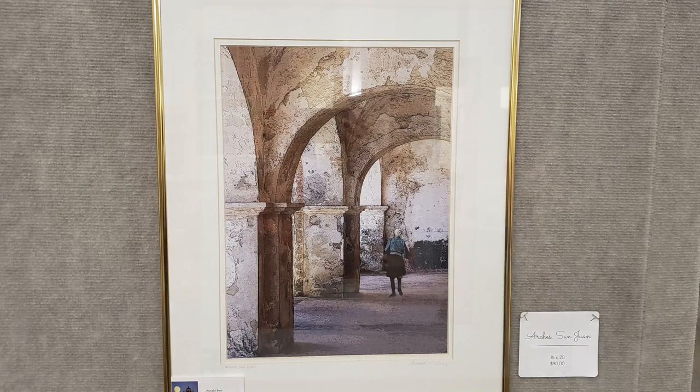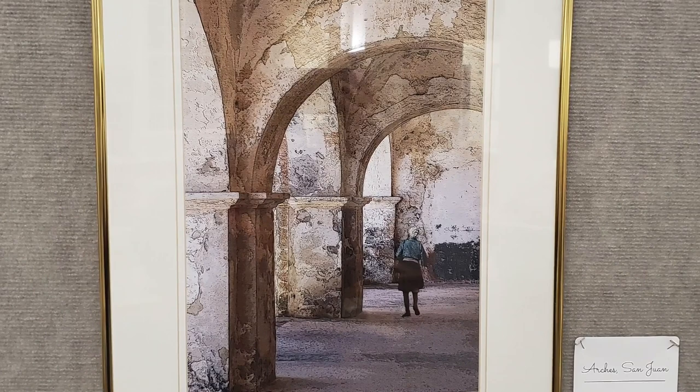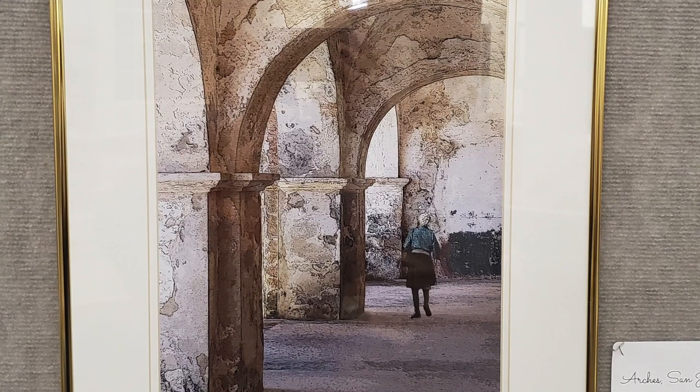And these two pictures were taken in San Juan. There's a couple of fortresses in the city of San Juan, and all the arches and pillars and everything really looked interesting, with the peeling plaster and all that. And I just accentuated it with Photoshop. Then I saw this lady walking down the street in Old San Juan, and so I took her out of Old San Juan and put her in there.